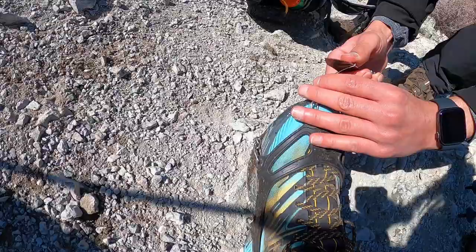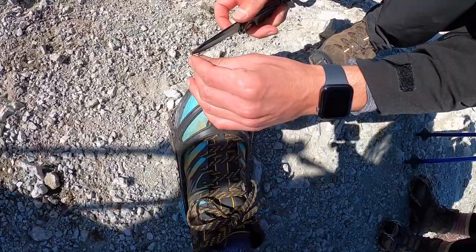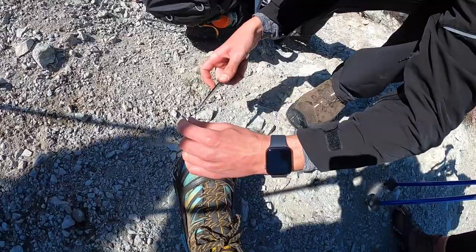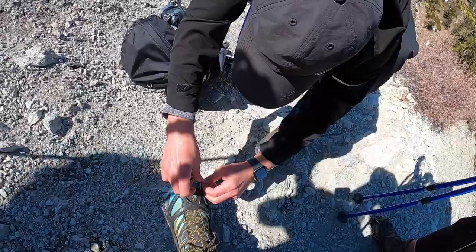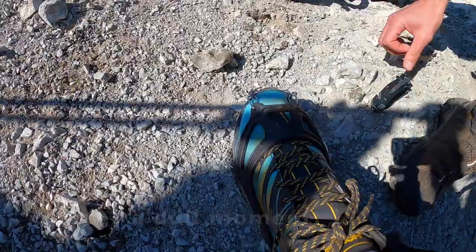We had a man down. I fell pretty bad. Crampon got caught on my shoe. I like spikes. And we slid down the mountain. But Pedro here is coming to the rescue, so we're good. Look at that. Oh, we're fixed up.